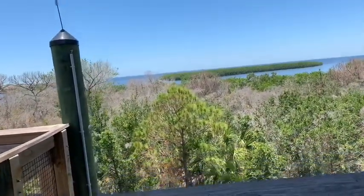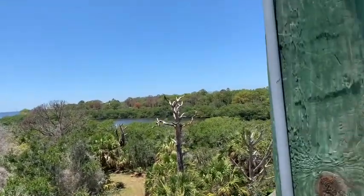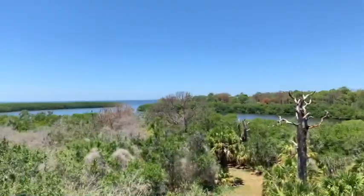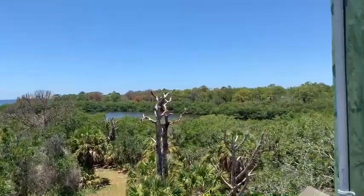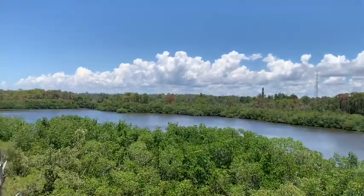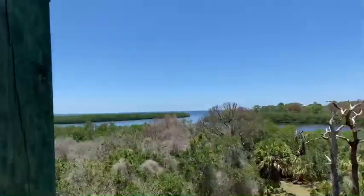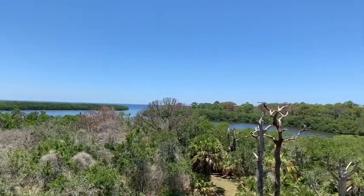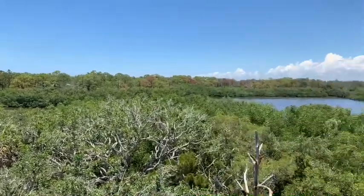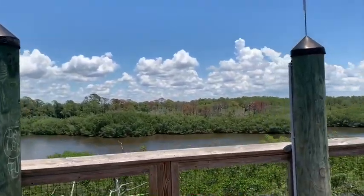But we have made it to the top of the Kimberly Fuller Memorial Observation Tower. Look at this gorgeous view. Ladies and gentlemen and friends, this is known as the Boggy Bayou, which is an offshoot of the Gulf of Mexico way there in the distance, which means indirectly through various channels that this would have formed with the Atlantic Ocean, eventually spilling out here into this little wilderness area.